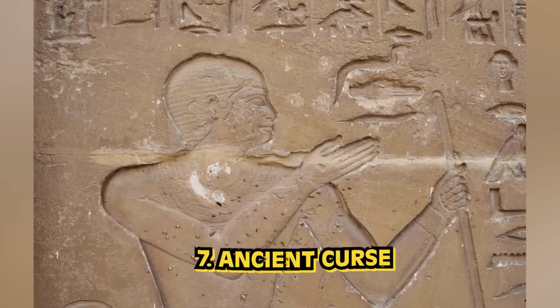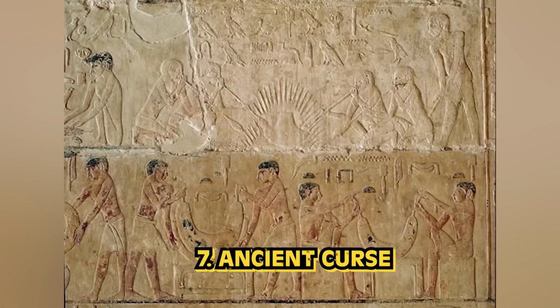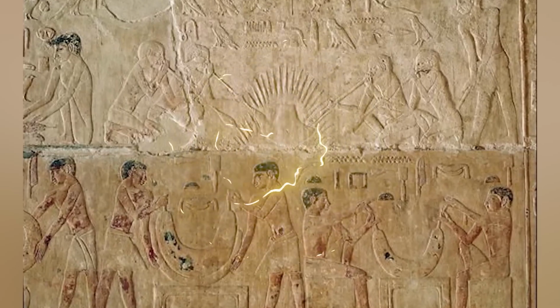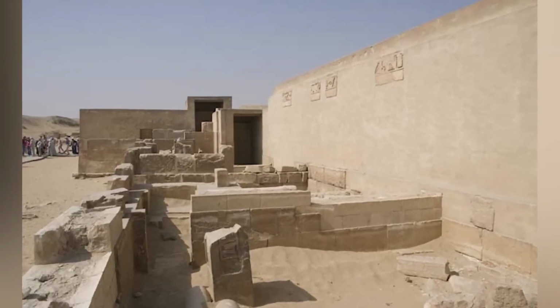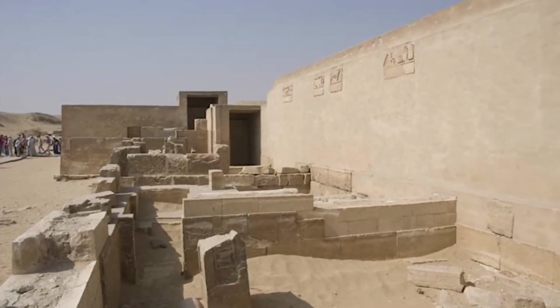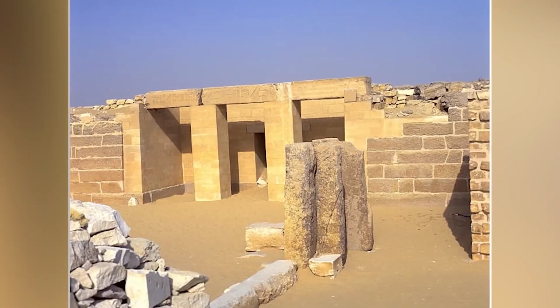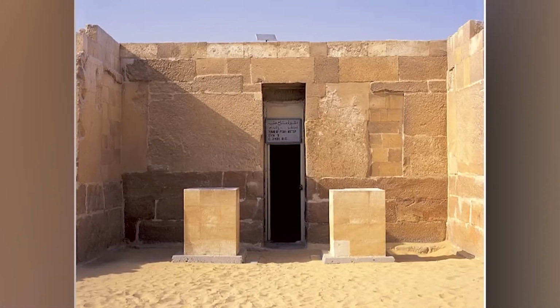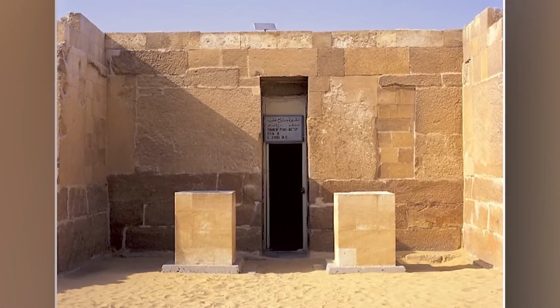Number 7, ancient curse. When officials found the tomb of Ankh-Mahor, aka a pharaoh official from 4,000 years ago, they also happened to find a curse. Yeah, for real, this one was written on the wall, right there. That's how you know that you're screwed. Buried in Mastaba, an above-ground massive tomb, held this warning. It reads, "Might do against this, my tomb, the same shall be done to your property."